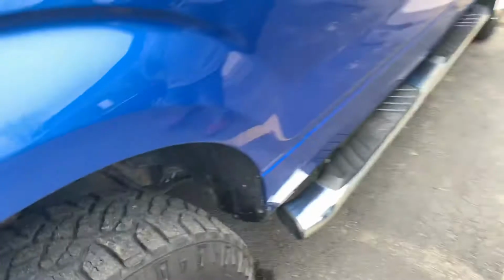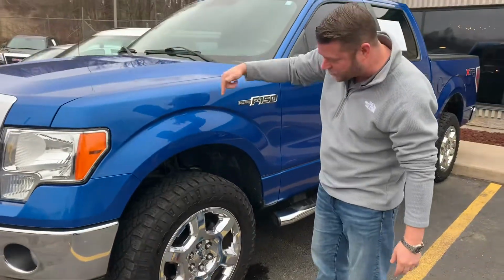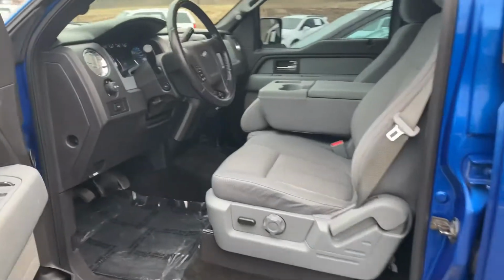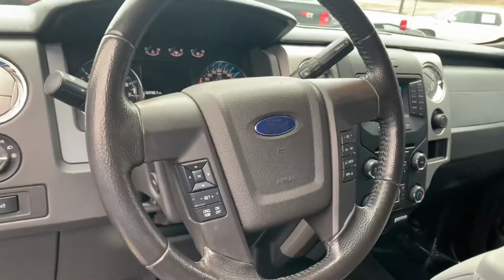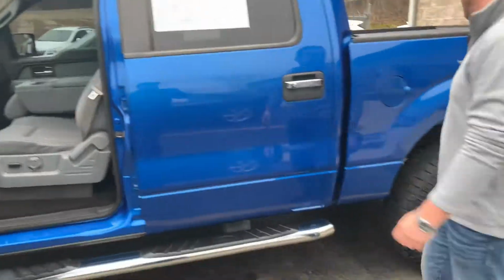No joke, look how awesome this looks with the kit. Holy buckets. It's been lifted. This thing looks super cool. It's got chromes, you got your tube steps, super clean, power seat, Bluetooth, everything you can want in one of these. It's got Bluetooth and remote start, actually. So you get backup camera as well.